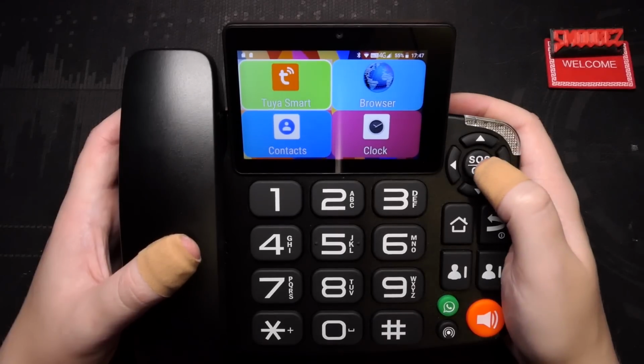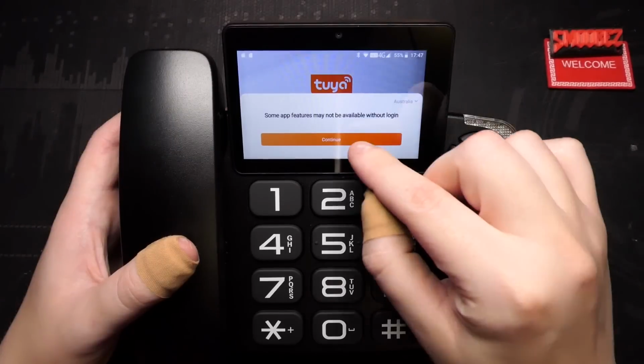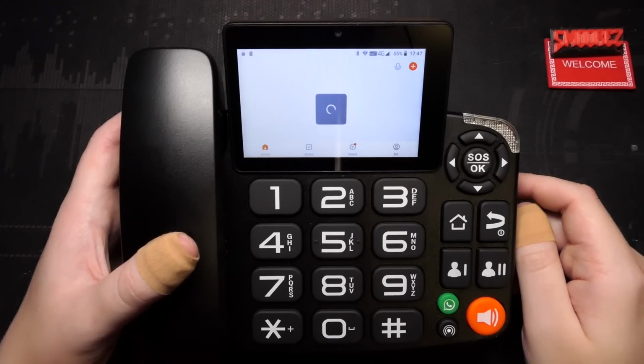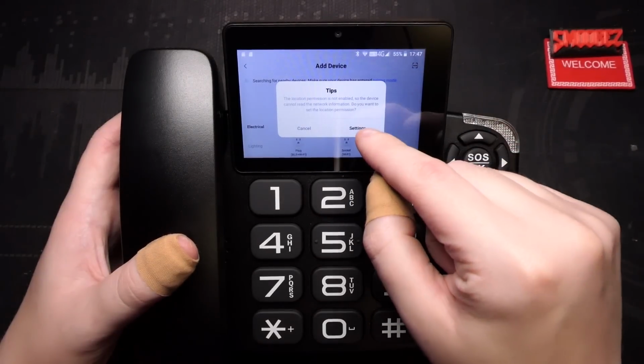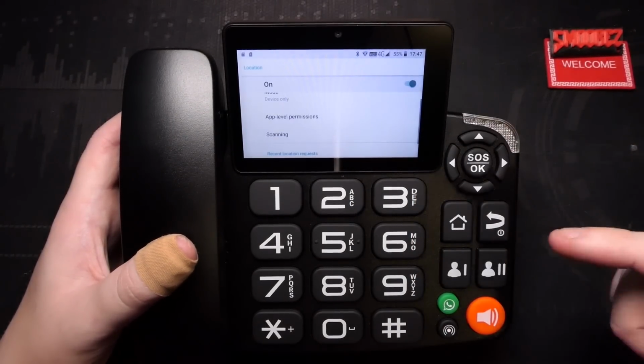Beep. What's Tuya Smart? This looks very Sunme at the moment. Sunme V2. Try now. Okie dokie. What is this? I don't know what this is. What do you do, buddy? Oh, it's a smart thing. Smart assistant thing. To control things. It's a thing. Is it? Yeah, it's a thing. So you'd add a device to it, and yes, there it is. It's got my location now, but sure.